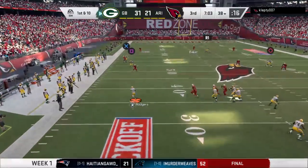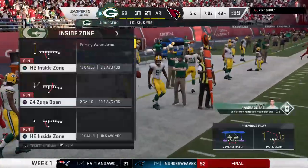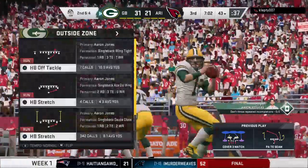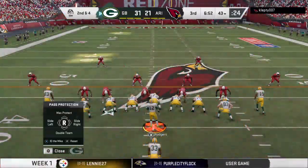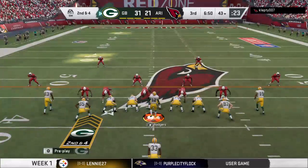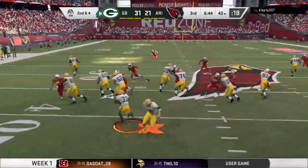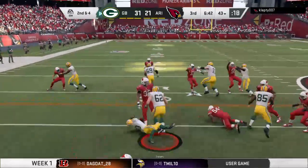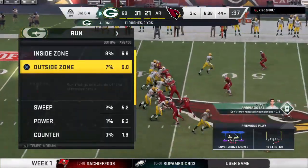Steps away to his left. And he'll be out of bounds after getting this one across the 40. The improv on the scramble there gets him 6, and it'll be 2nd down. On second down, it's Jones. In on the stop defensively, Raekwon McMillan.